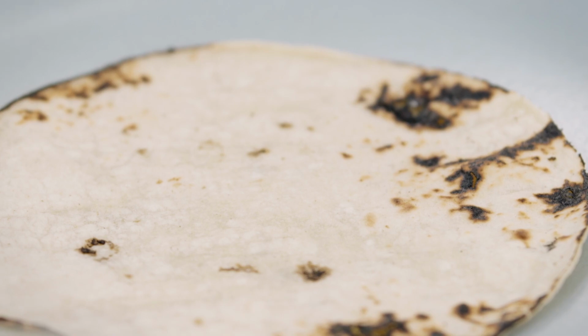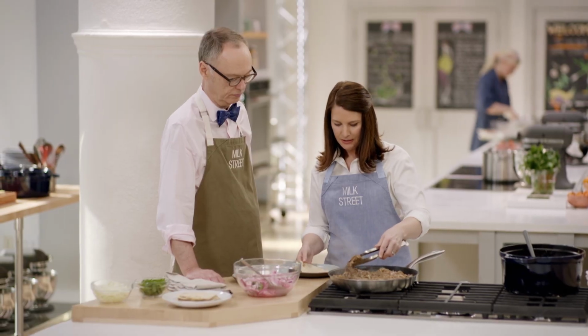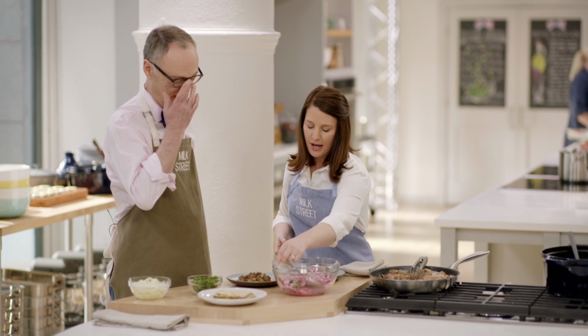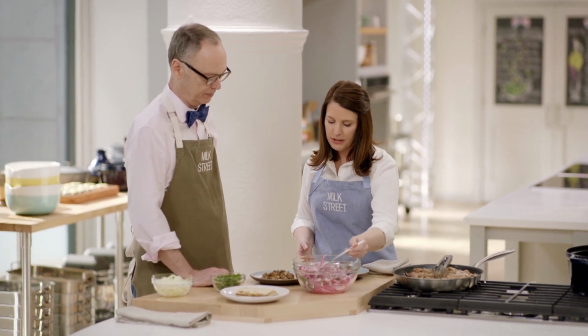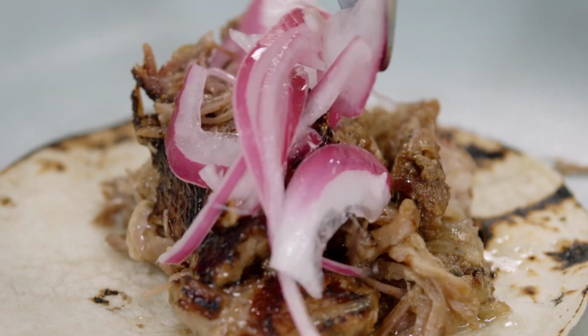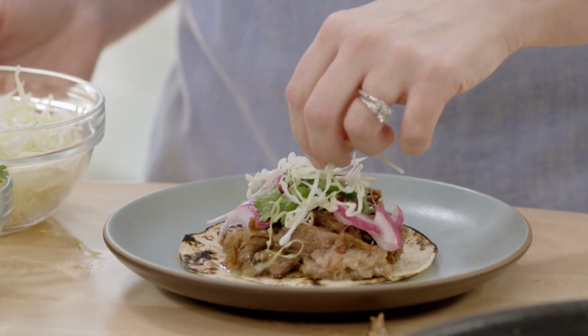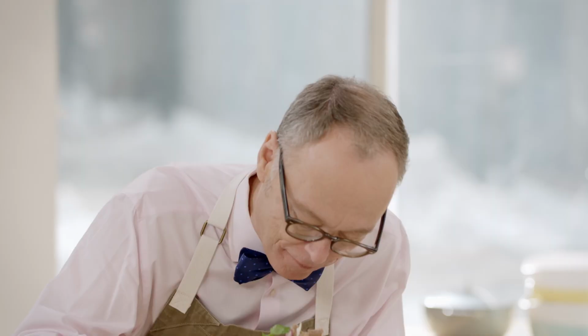Okay. You would pass me some of those tortillas. Crispy meat there. For our tacos, we've got these really great pickled onions we made earlier. Put some on yours. Got some cabbage, we have some cilantro. There we go. Oh, man. It's so good.